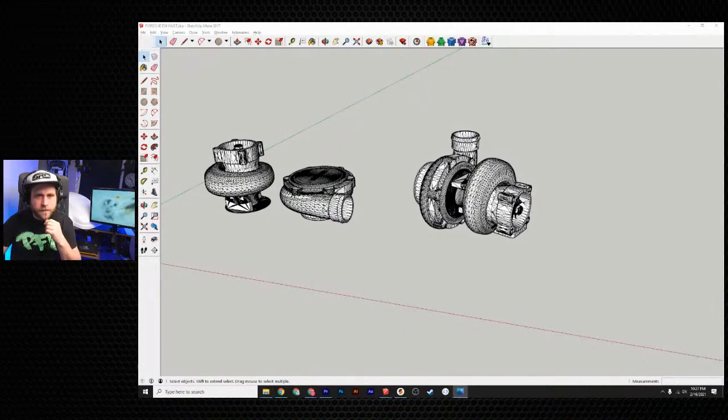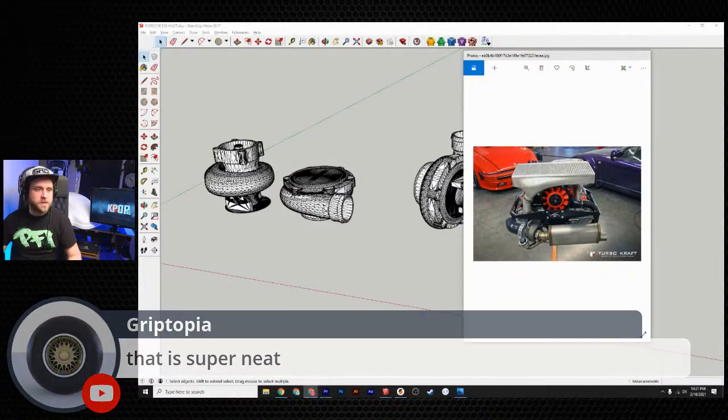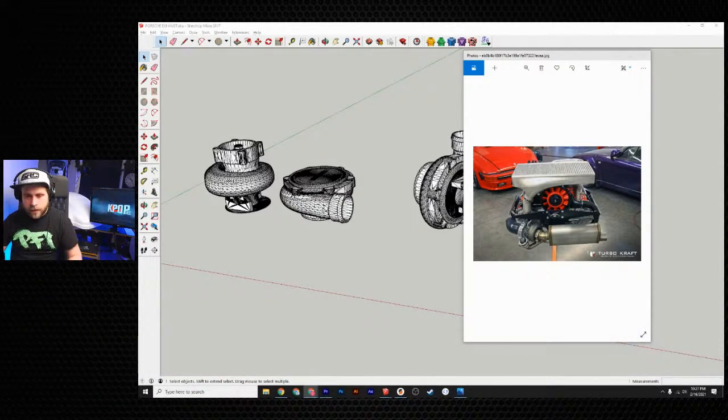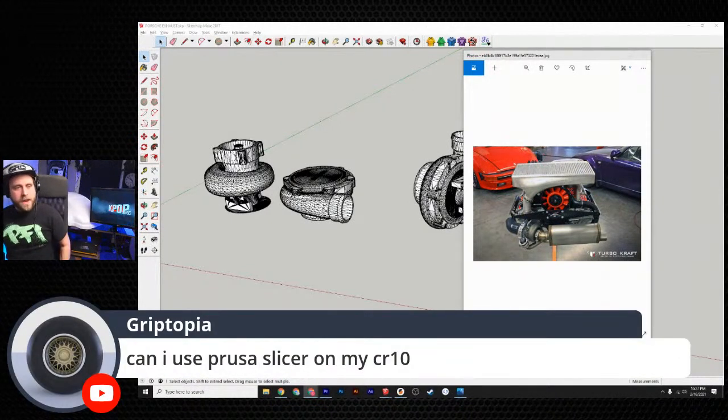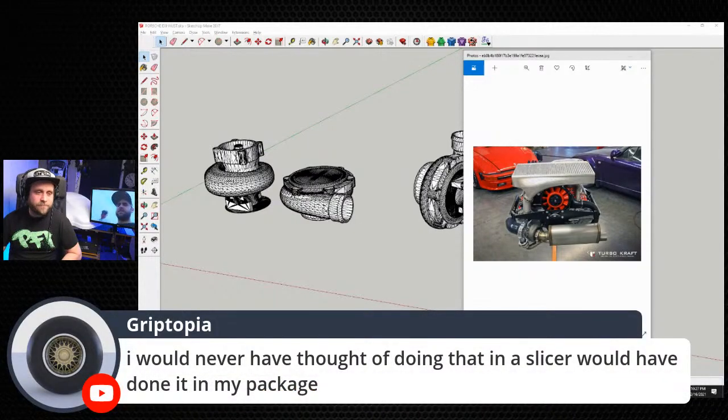Yes. All right, this is it. Just so you can see it, right? This is super neat. I don't know if you can, I doubt it, but you can split STLs in it. Yeah, right? It works.